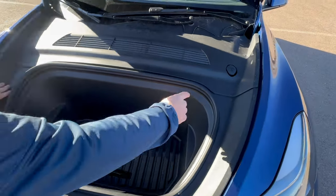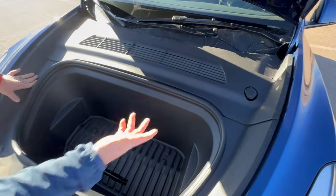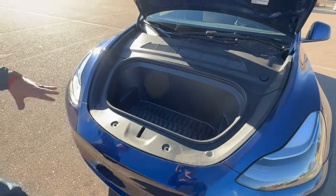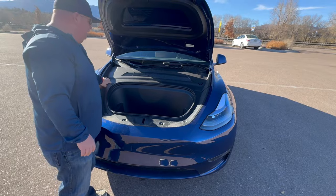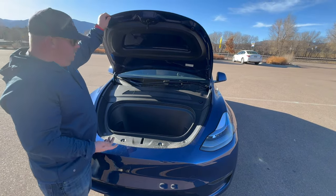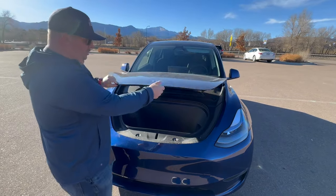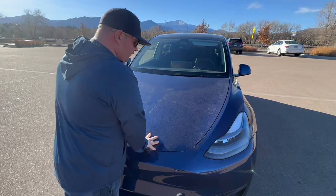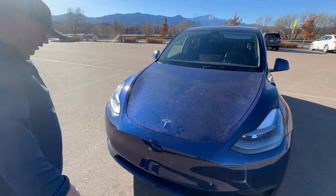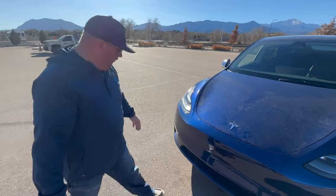And then you have your windshield washer fluid here. That's really all you have. There's not a lot. You got the motor underneath there, some electronics back behind it underneath the plastic cladding, but it's kind of nice to have storage that you don't have in a typical vehicle. You're not supposed to slam this. You're supposed to push it down and let it latch. And then you have this big vast front end.